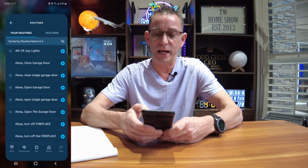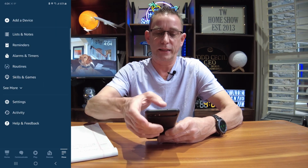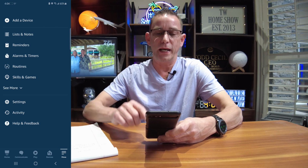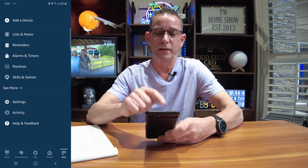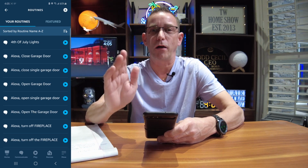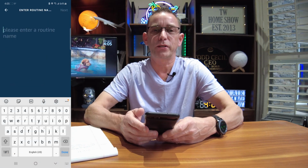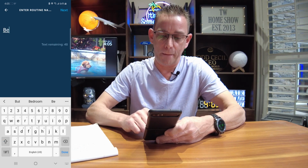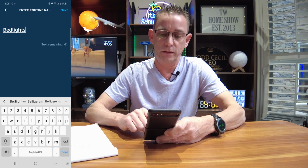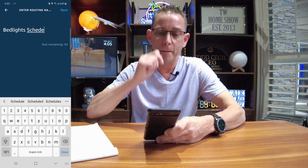So we're going to open up our Amazon app, and we're going to go to the, I'll go back here so I show you how to get there. When you're in the Amazon app, you go to the more button at the bottom right corner and select routines on that list there. Press routines, and then we're going to hit the plus button at the top right to create our brand new first routine. Hit the plus sign and enter a routine name first. Our routine name is going to be called Bed Lights Schedule, because we're going to set a schedule for it, right? Whoops.